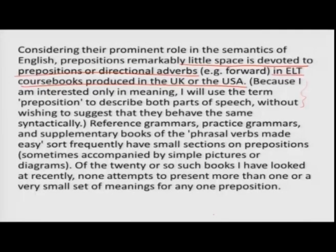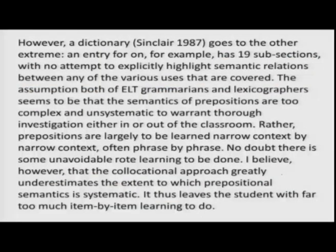So, here you saw that the writer mentions 20 or so such books I have looked at recently, none of which attempts to present a systematic account of even a single preposition. The details are not given here. If readers are interested, they can go back and consult these sources. The writer here focuses on one particular book, which is cited, Sinclair 1987. The specific issues are given here because the writer is clearly contesting this. The collocational approach greatly underestimates how systematic prepositional semantics is. So, the writer is clearly not happy with this approach, which is prevalent in the previous works, and is going to propose something different. This is how you do a review in your research paper.